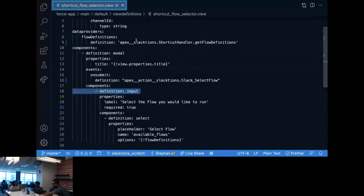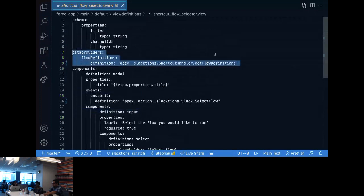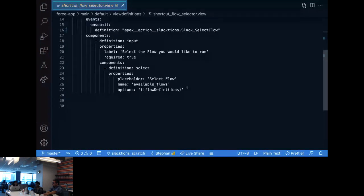And so, for example, you can see here, we're going to go and get that list of flow definitions through SOQL in this Apex class. And every time that modal is loaded, it's going to go and populate that input with those fields. And this just blows my mind. I think it's so cool that we've been able to take this and wrap this around all of the Slack APIs and really allow you to build complex solutions in Slack right from Salesforce.